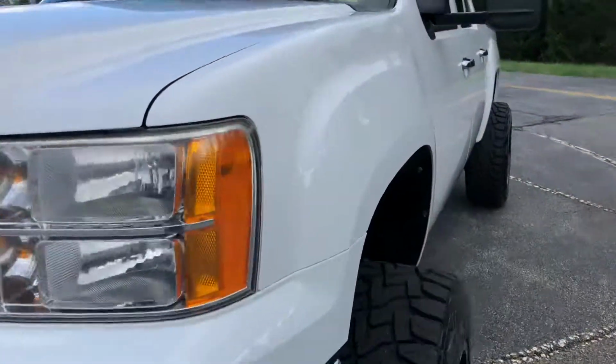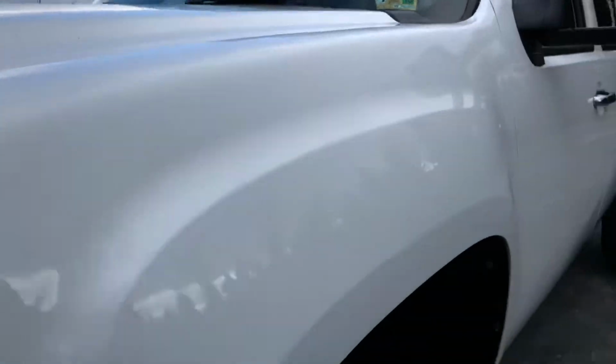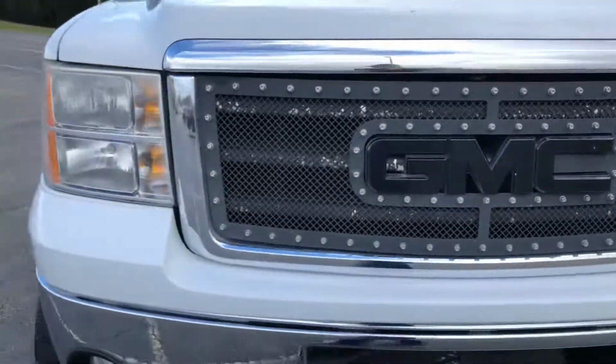We just had it fully serviced, like I talked about. 4 brand new ball joints. Fluids have been changed. Brand new VA inspection as of this week.